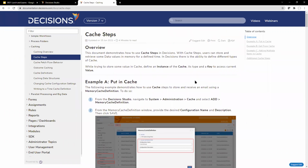Yeah, I mean the cache step, as you say, takes away the ambiguity, but then you have the responsibility for loading the cache and maintaining it as well. Oh yeah, definitely. There are pros and cons to using this approach.